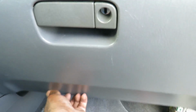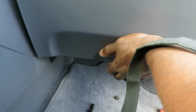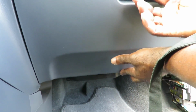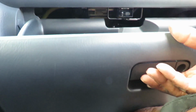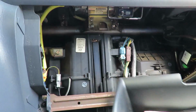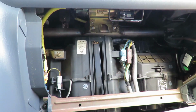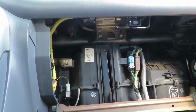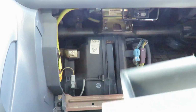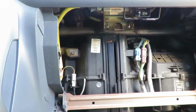Okay, got both our bolts back out. And you see how the glove box is leaning like this. So what we're gonna do here is hold it closed and we're gonna unlatch it. Keep everything intact. Let's take this out and set it to the side. Well, what I'm gonna do is put it down on the driver's seat.